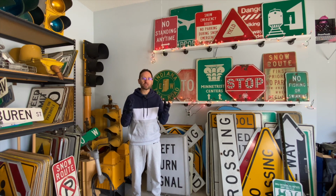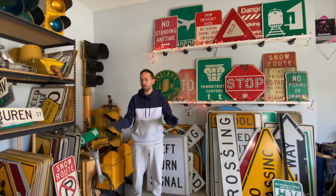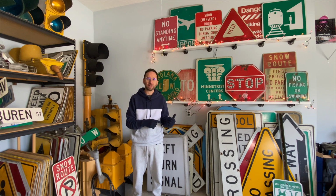All right, that's it. I've officially decked the sign wall, and now I have a whole mess of signs to clean up of things that didn't make it on the wall. The next holiday season, I'll do the same thing.